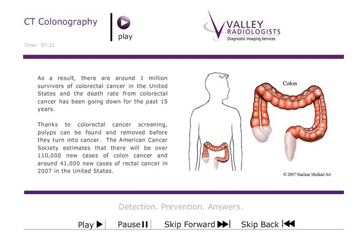As a result, there are around 1 million survivors of colorectal cancer in the United States, and the death rate from colorectal cancer has been going down for the past 15 years. Thanks to colorectal cancer screening, polyps can be found and removed before they turn into cancer.